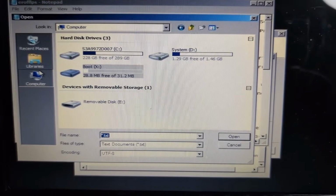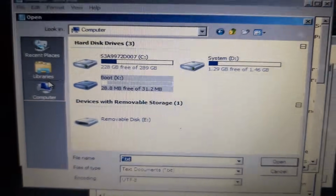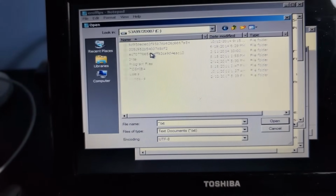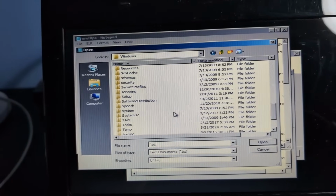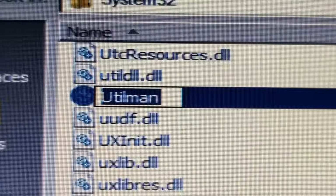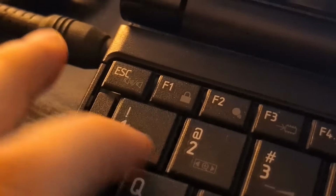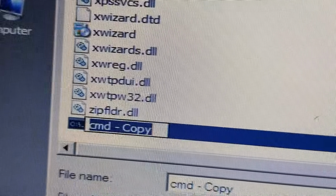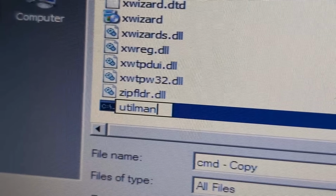Now we've got full access to every drive on the system, including all the system files. You can pretty much see how this works. We go into Windows, System32, and we swap out utilman with CMD, and that's pretty much how you do it. Let's rename you to utilman A1. We're actually going to Control-C, Control-V this guy right here. See? CMD copy, utilman. And that's pretty much it.